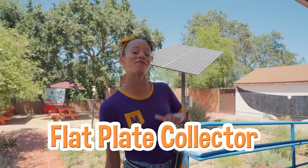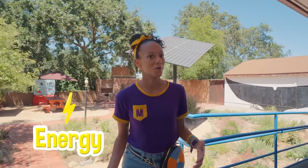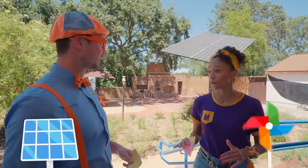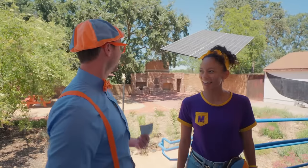Check it out, a really big solar panel. That one is called a flat plate collector, and it collects the sunlight and turns it into a lot of energy. Way more energy than the little solar panel we saw inside. It's so cool. Hey, Meekah. Oh, hey, Blippi. Whoa, what'd you find? Well, I found a wind turbine, a solar panel, and check out this really big one behind us. Wow, that's huge. What did you find?